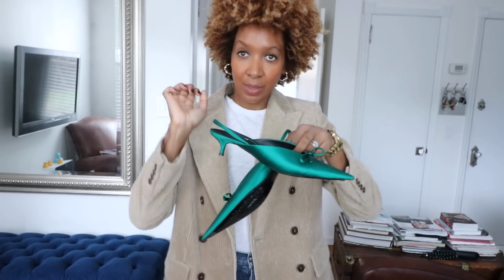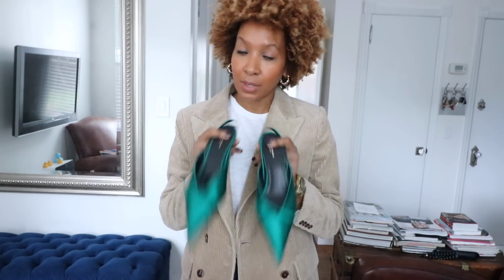It's got the kitten heel here and just a pointy front. You're seeing these now come out again, Balenciaga. These were from last season from Balenciaga. They've come out again with them. I'll put them on the screen so you can see what they look like.